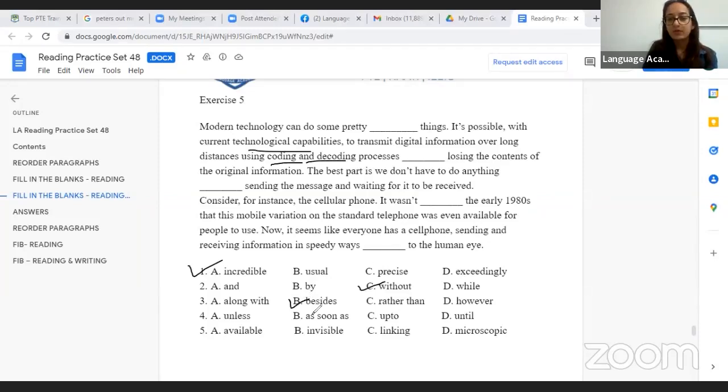Some of you have written rather than. No, rather than cannot be the answer, because rather than is used when, for example, I say a sentence, I like tea rather than coffee. So rather than comes when you have a thing which you don't do written after. But here we have to send the message and we have to wait. So we have to do these things. So rather than cannot come here. So it will be apart from, which means you only have to do this thing, nothing else.